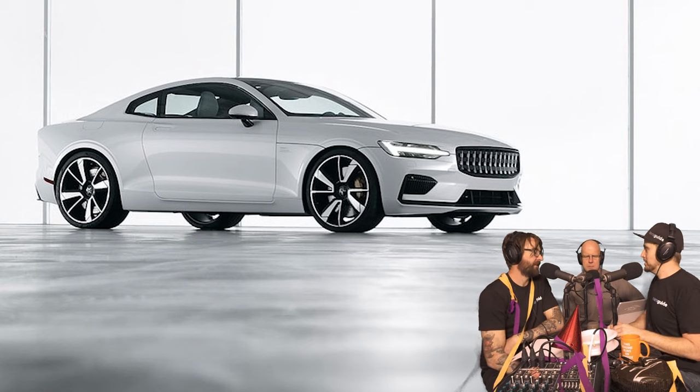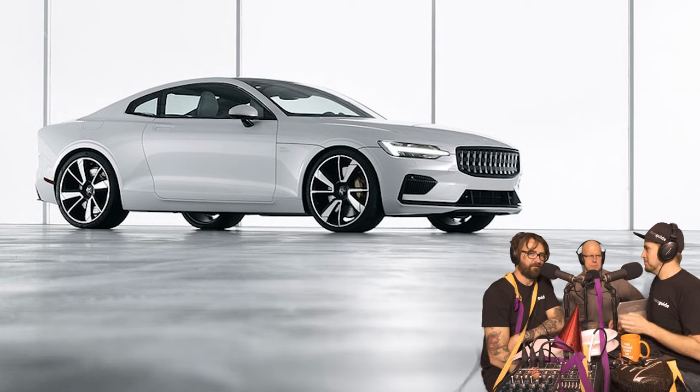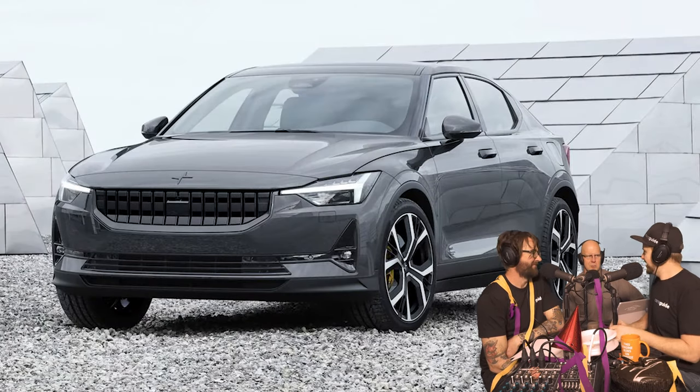Okay, right. But then we don't get that because it's left-hand drive, which is a shame. But we're going to get the Polestar 2.